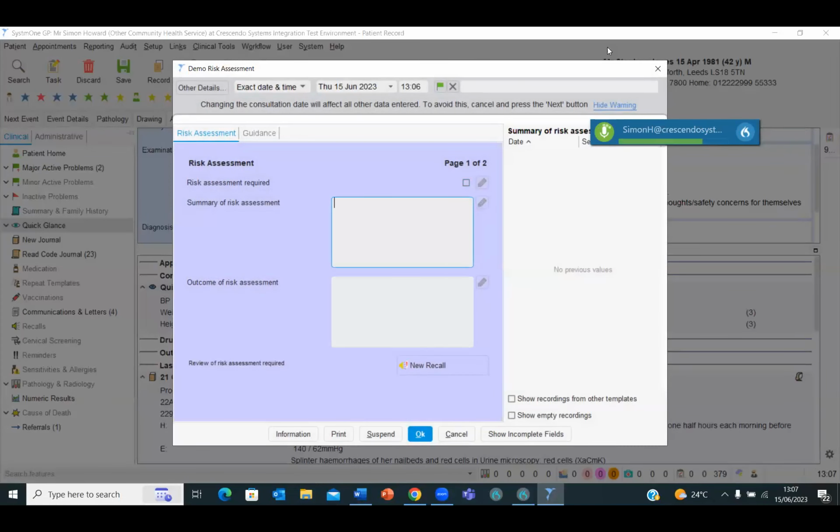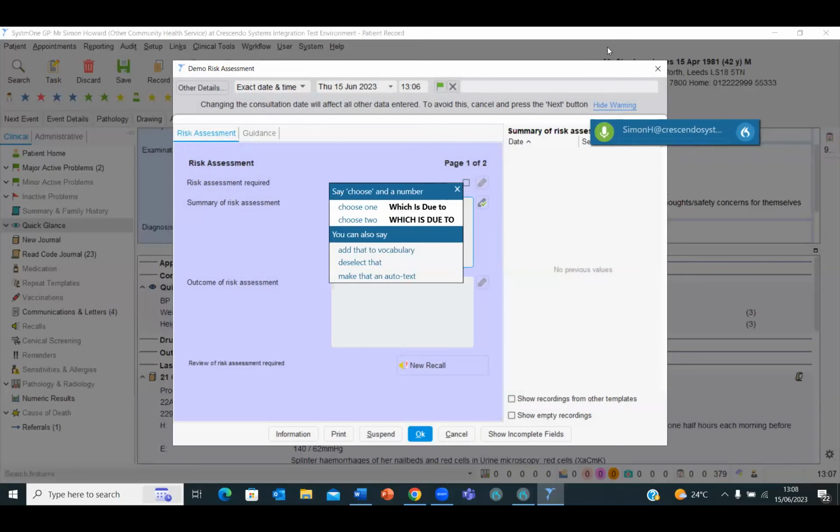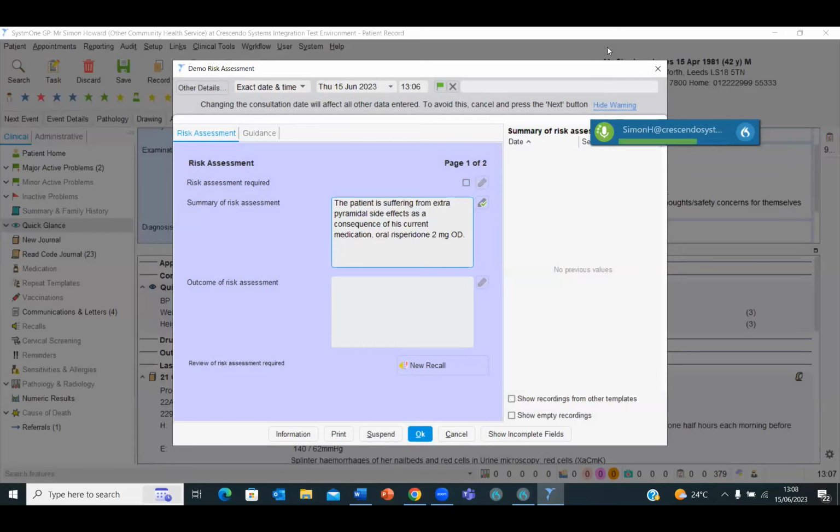The patient is suffering from extrapyramidal side effects, which is due to his current medication, oral risperidone 2 mg OD. Select which is due to, as a consequence of. Go to end. New line. He stopped taking the medication after 2 weeks because of this. Some of the side effects include akathisia and dystonia.